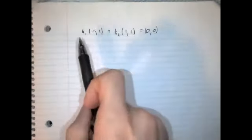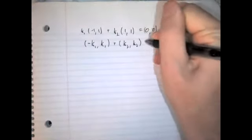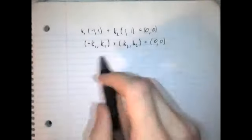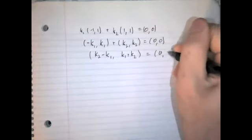Is there a way that I can rewrite k1 times (-1, 1)? You can distribute the k into the vector. I can distribute the k1 in, and I can distribute the k2 in. So this is the same thing as asking for (-k1, k1) plus (k2, k2) to be equal to (0, 0). What can I do with two vectors in the same vector space? I can add them together, exactly. So I get (k2 minus k1, k1 plus k2) has to be equal to (0, 0).